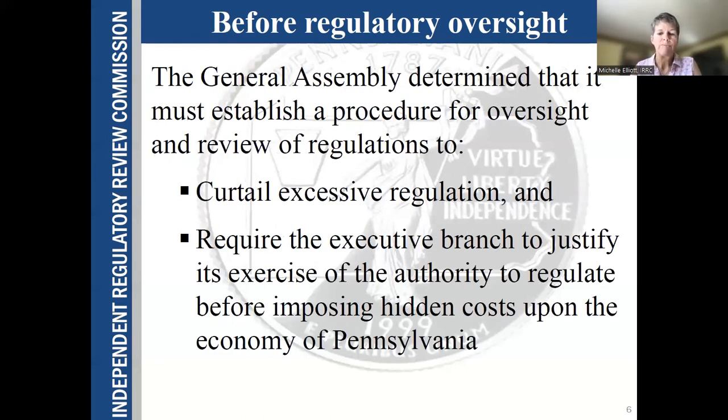The solution to this problem was the creation of a commission to provide full-time primary oversight designed to screen out excessive regulation and procedures from that which is reasonable and in the public interest. The thought was that the new commission would provide primary oversight, but the General Assembly would be vested with the ultimate responsibility for the review of regulations. And this is a key piece of information that I'll explain more in detail later. But the next slide, please.